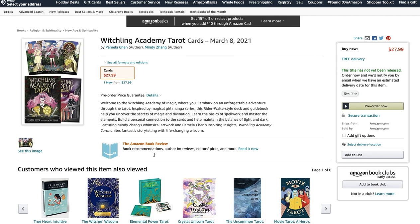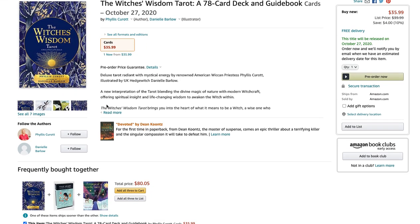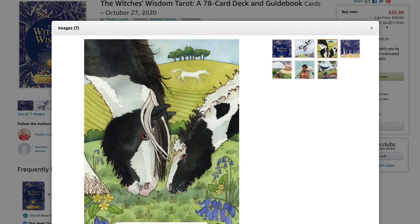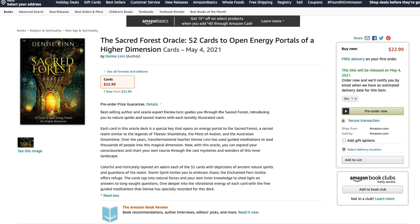All right. The Witch's Wisdom. Oh, I forgot about that. That is supposed to be coming out in November. I think that is bumped out until November, which is wisdom. We've seen that a couple of times before. November, that is so high priced. Anyway, let's go back to the 2021. It's a 2021 video. The Sacred Forest Oracle.